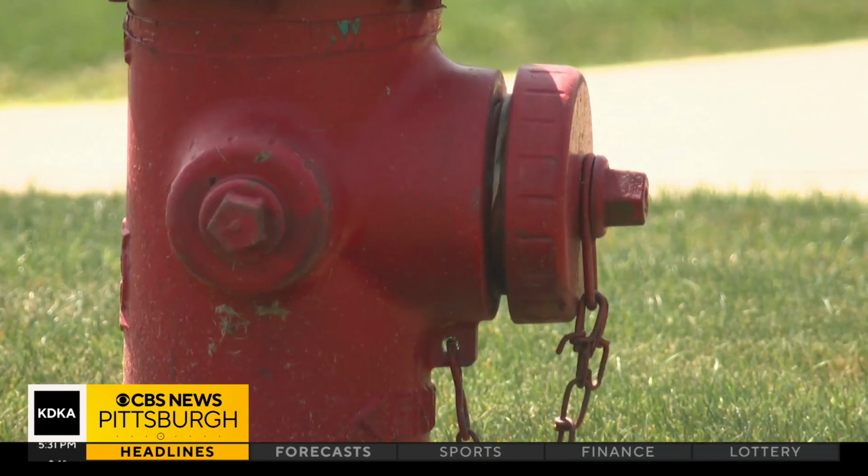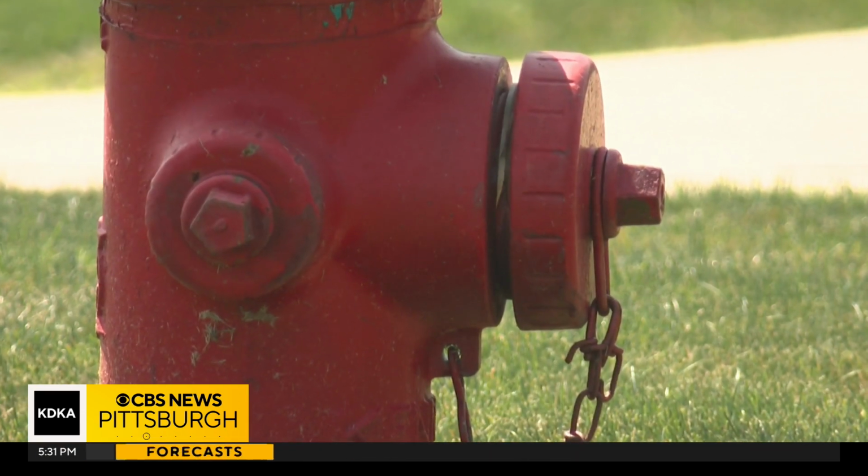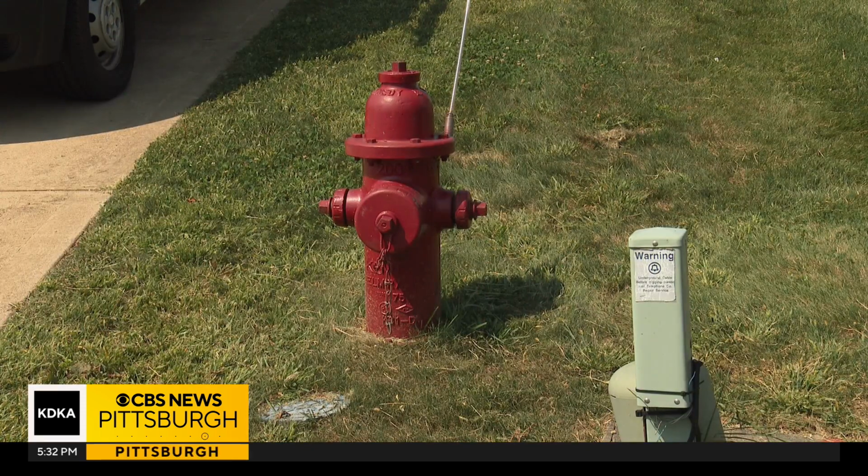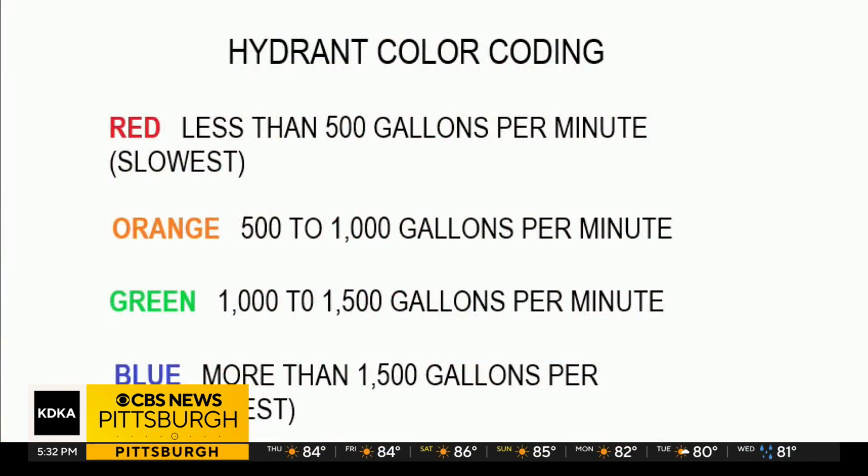Good for you to know the colors if you have a hydrant near your home and want to know how it will perform. The color coding is set by the National Fire Protection Association. The colors are as follows. Red is the slowest, orange in the middle, green a little higher, blue is the best.